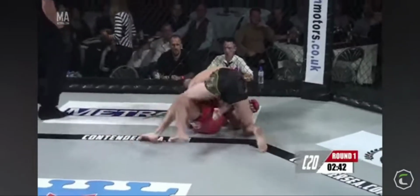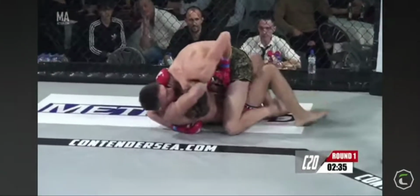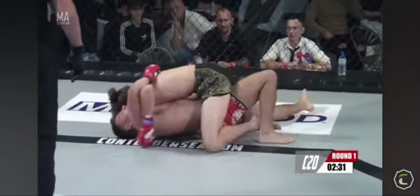Jake did a great job of taking him down to the mat. What he's going to try and do now is circle to the opposite side he's getting choked. So the choking arm here is on the right. He's going to try and peel it off, look to take the mount, full mount. There we go. Wow, good work from Jake Nichols.